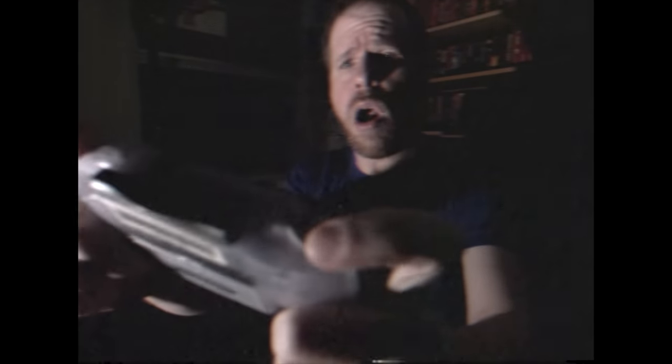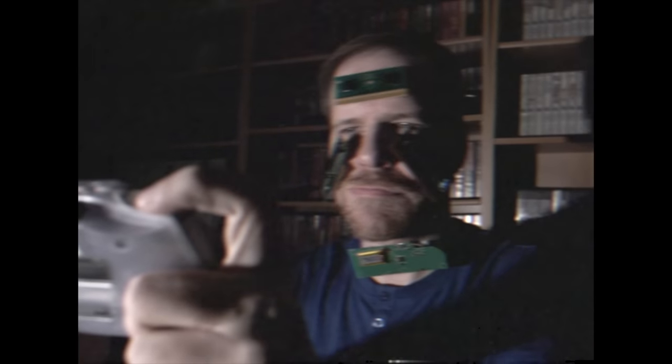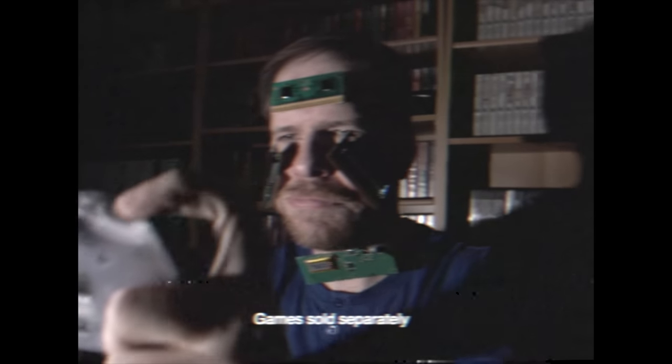Introducing the new Game Boy Advance from Nintendo. The hot new portable system that's so advanced, you'll have to evolve to play it. Advance! The Nintendo Game Boy Advance. Now you're playing with power. Advance power!